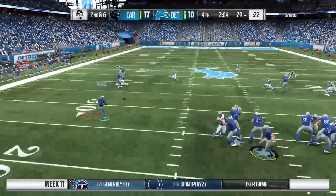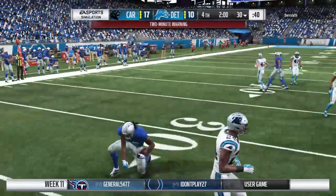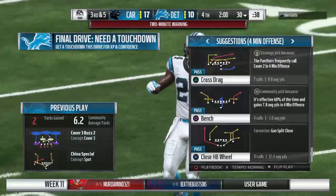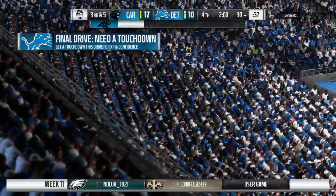To throw on 2nd down is Stafford. He's going to leave this for his running back. It's complete, and he'll be brought down right at the 30 here. It'll be a 2-yard gain, and that'll lead here to a 3rd down.